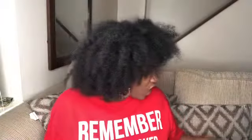So the next thing I have are 2 bags of these teddy bear cookies. I did just haul these in a previous Dollar Tree haul, but babe liked them so much. He was like, go get me some more Teddy Grahams. And I'm like, them teddy bears, come on, teddy bears. So I got him 2 bags of those.